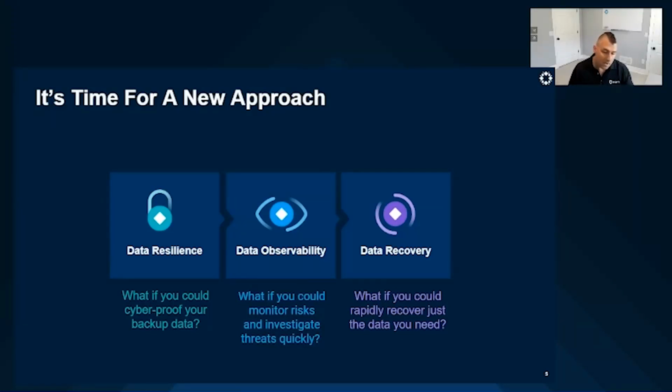So Rubrik Security Cloud has three pillars to it. There's data resilience. That's the first pillar. That's ensuring that the data is protected from attack, right? That it's resilient. It's not going to be affected by the attackers, even if they do bypass those other systems.